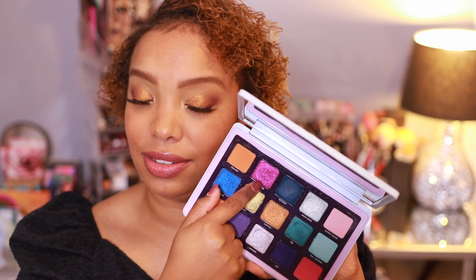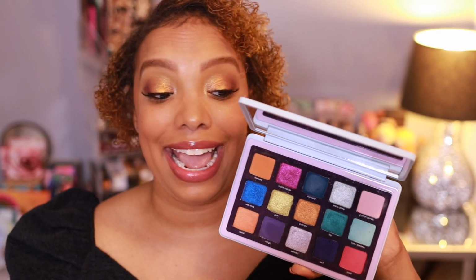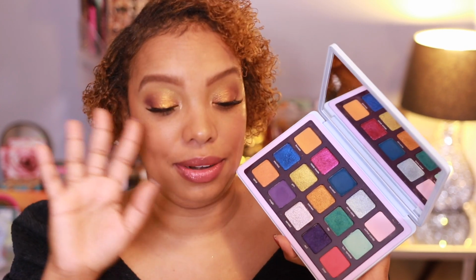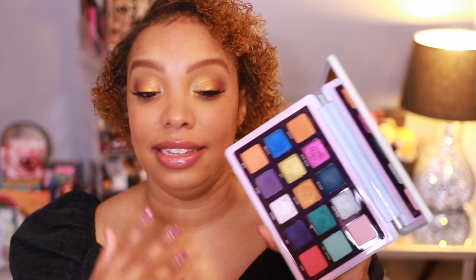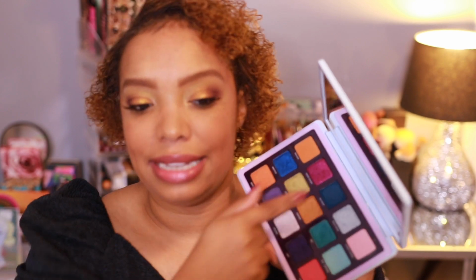Then the shade Razzle Dazzle. This fuchsia right here is one of the best fuchsias I've ever tried. I actually like this shade better than Fuchsia Shock that's in Celestial Divinity. I like it better than the fuchsia shade in Rose Decadence by Mother Pat. And I feel like this fuchsia shade pops. It's not hard to work with. Maybe you just need to wet the brush with some setting spray and it just instantly delivers, or you're not digging into it. I think it's so beautiful.